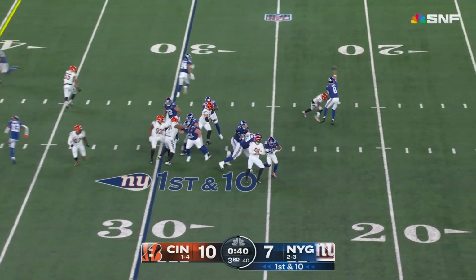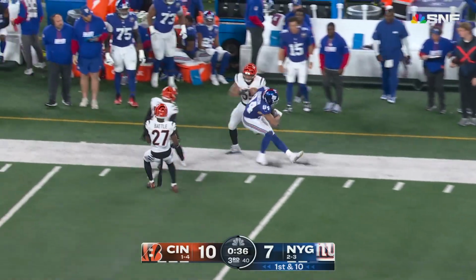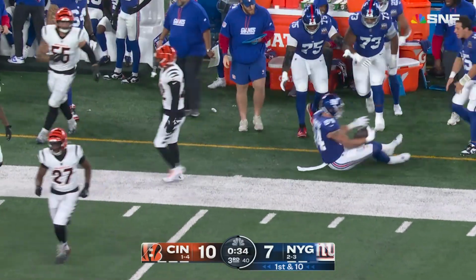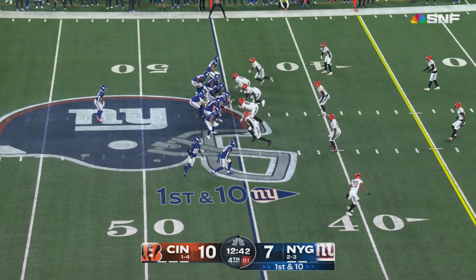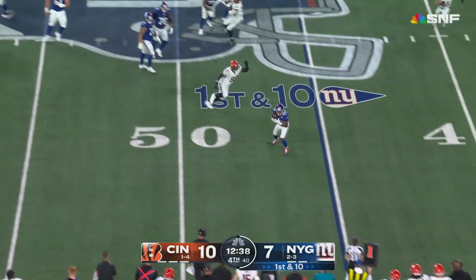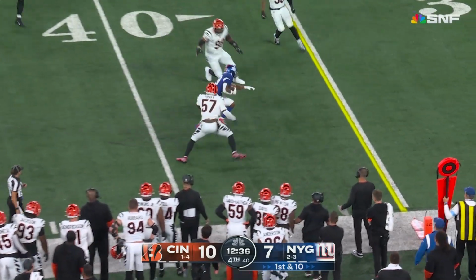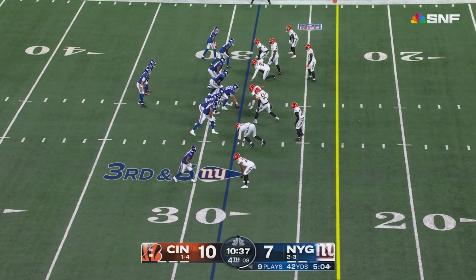Final 40 seconds of this quarter. Jones hit as he throws. Got it to Theo Johnson. Nice play by Jones and the rookie Johnson. Gain of 14. Slayton hurried up, he got in motion. Jones deep drop. Tracy, some space, and a run to the 35-yard line.